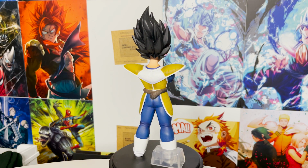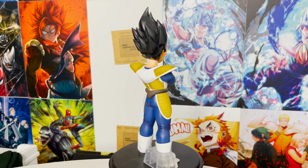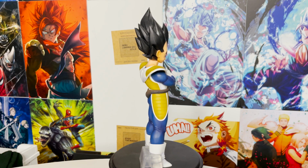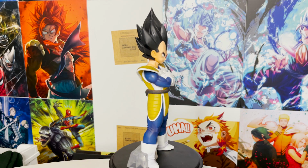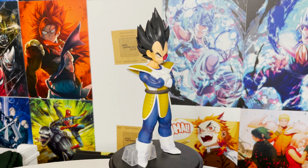But he's also got the option to swap his Scouter out for your personal choice to display. They were also able to capture Toriyama's original style for his face, which for me, that's a huge plus. He came from an awesome Kuji set this year, and spoilers, he's not the only one that's on this list.